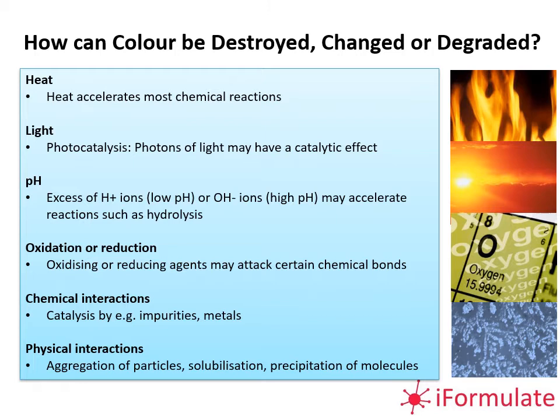Oxidation or reduction, so oxidizing or reducing agents may attack certain chemical bonds in the molecule. There may be catalysis by impurities such as metals that cause the molecule to degrade. And there may be physical interactions, so particles may aggregate, they may solubilize and they may precipitate, and that can cause problems in terms of the color that is obtained.